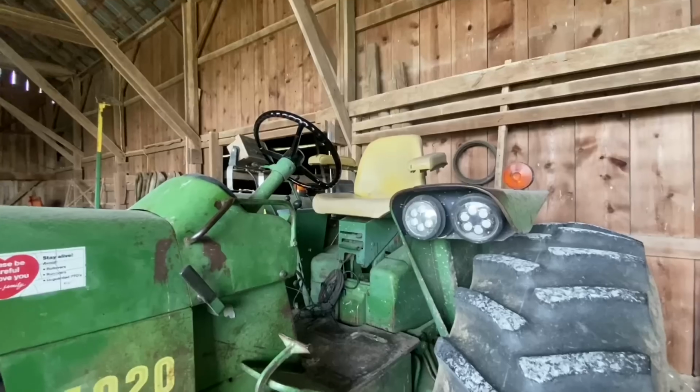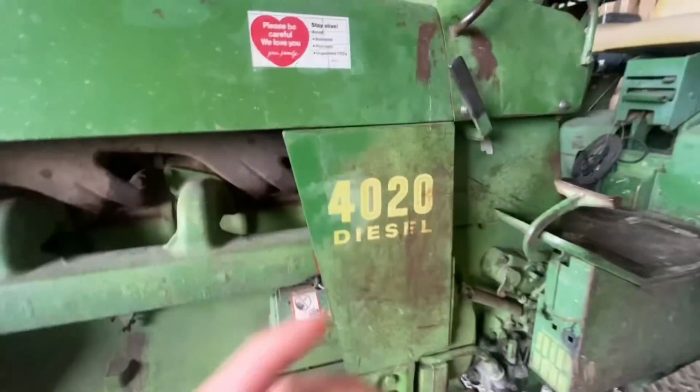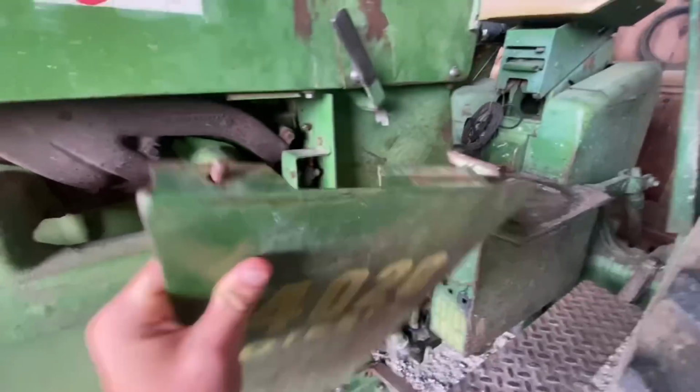Well, we finally got a little bit of rain last night, about 4/10 of an inch, and not quite as much as we really would have liked, but it bought us some time, because the corn out here was pineappled up pretty bad. All right, we're gonna work on the 4020 today. Gotta yank this panel off, get that tore back, and then I'll show you what we're doing.